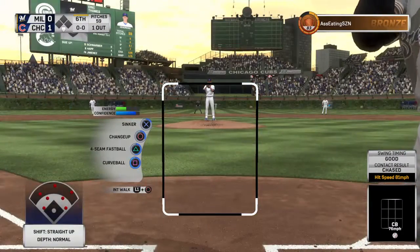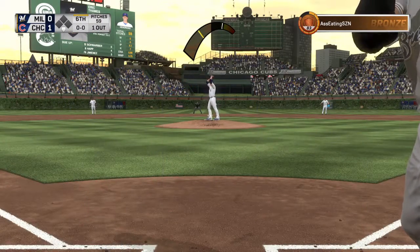The batter, striding in once again, number 7. 3rd trip to the plate for him here tonight.